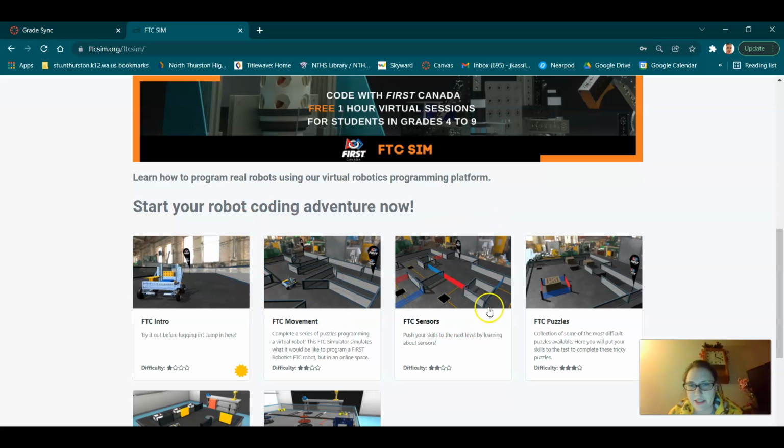So this is your goal for today. If you are done with the FTC intro and the FTC movement, start the sensors module today. But if you are not up there, keep working where you are, all right? And then I'll continue to update those grades.